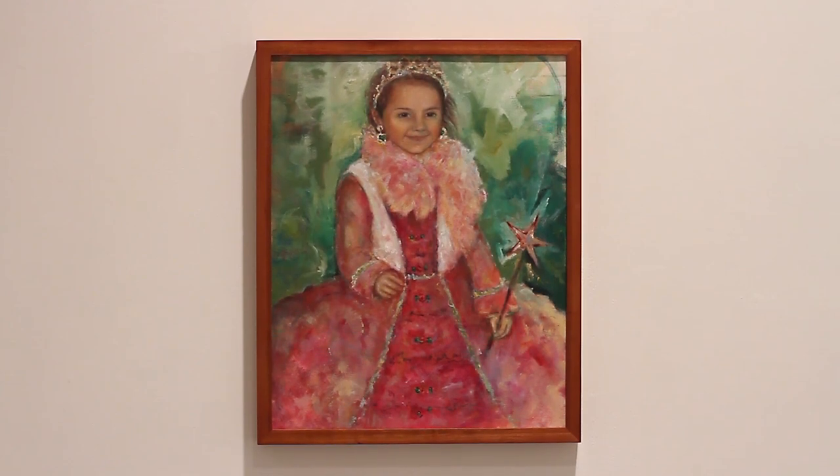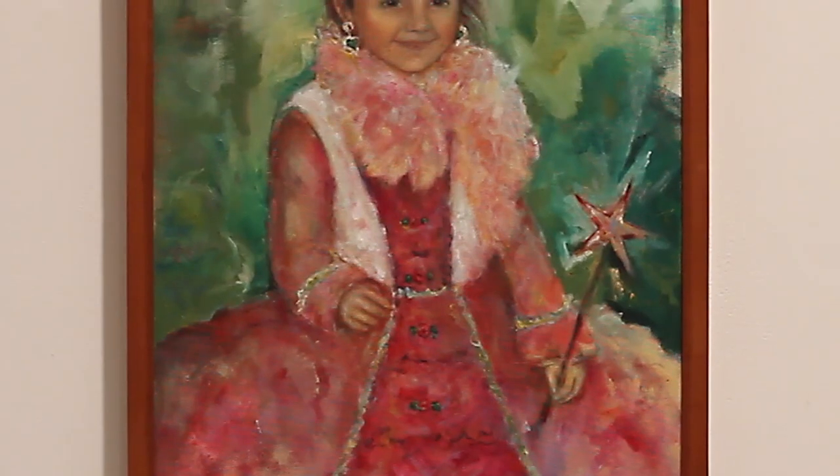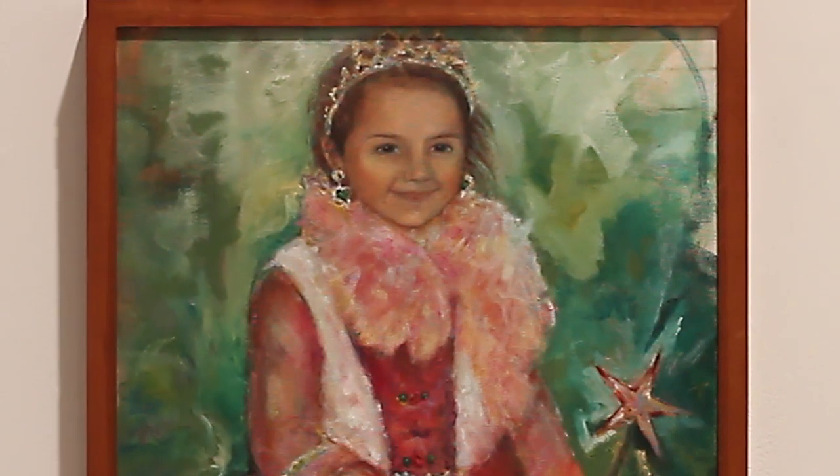Hello, my name is Susan Ludeke. I'm a community artist. Today I'm here at the Greenville Museum of Art, and that's where one of my paintings is showing in this particular art walk. I've been showing various artworks. I've been at Emerge, I've been at East Carolina University.